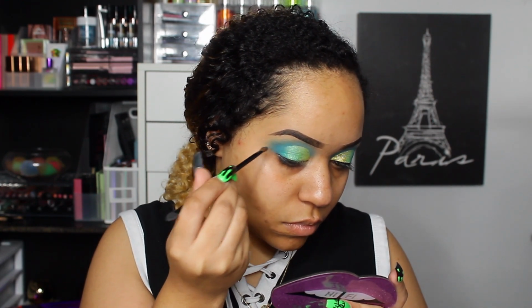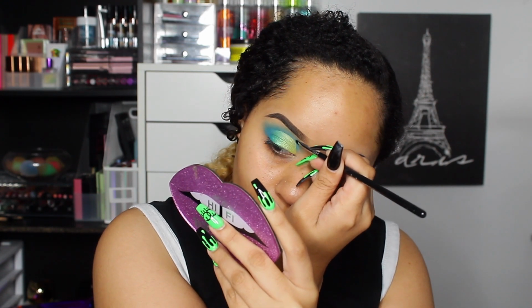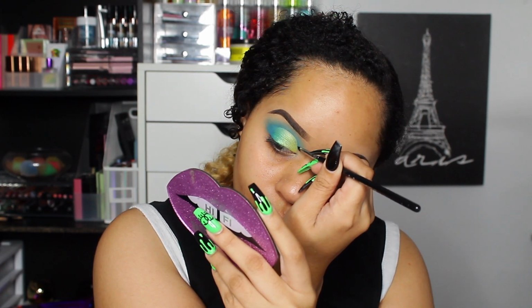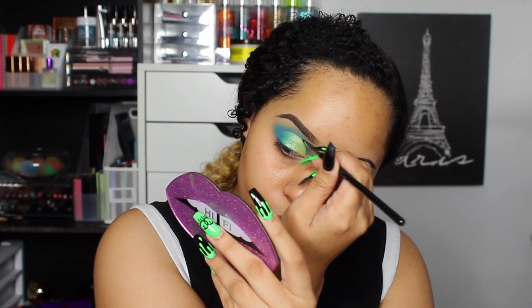And then with the Sigma E17, I really love to carve out my cut crease. I just take some shadow and carve it out and make it really, really defined. I love this brush. It's linked down below.